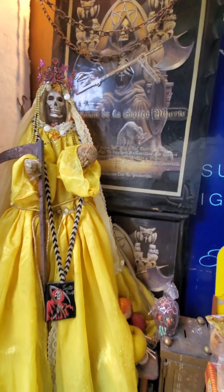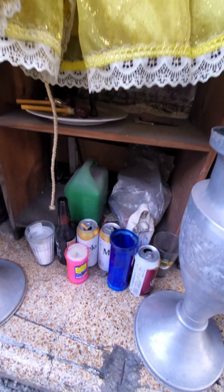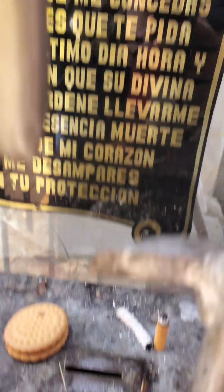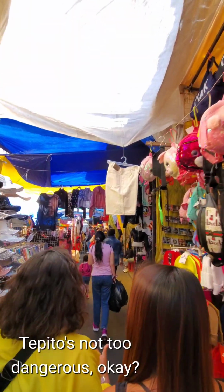It's the saint of death, Santa Muerte. It's the only saint with a skull for the head. Look, people are leaving cigarettes and beer as offerings to Santa Muerte. People who are in tough situations come here to pray for a miracle to help them. Sometimes they're praying for the death of their enemies.